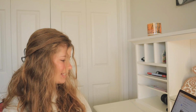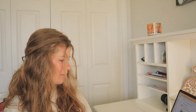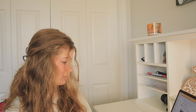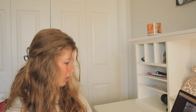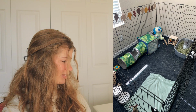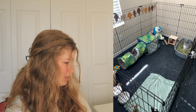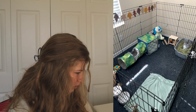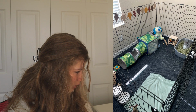Okay, this one says, "Hi, this is my bunny's habitat. She only goes in her pen at night and free roams during the day. She has free range of my whole upstairs." Okay. Ooh, I like this. You have some really cute little leaves on the side of the pen. That's adorable. So you've got a little tunnel situation over here.